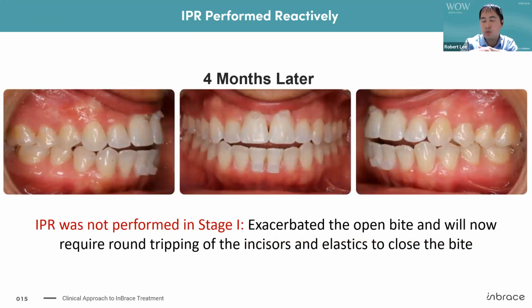With InBrace, I would say proactively try to prevent this as much as you can, just because patients don't like having buttons on the front of their teeth. If I can avoid the need to run any anterior elastics by being a little bit more proactive with doing IPR earlier, as well as in my overcorrection, then I definitely always try to do that and recommend that.